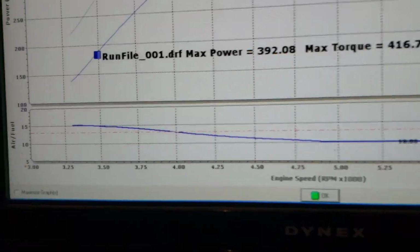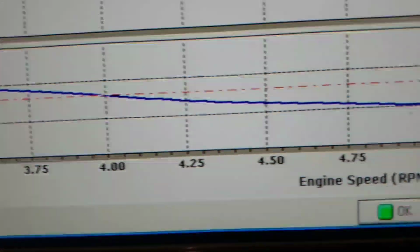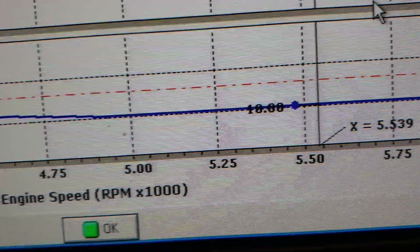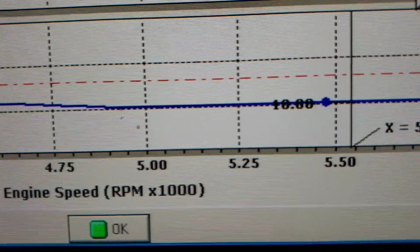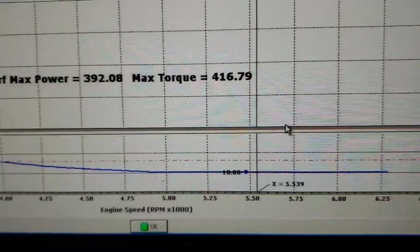Well, guys, it is running extremely rich. It's down to 10 to 1 on the air fuel ratio. Let's see what it looks like when he leans it out a little bit.